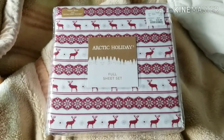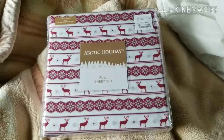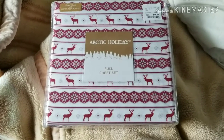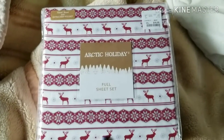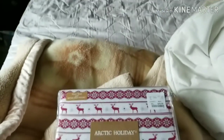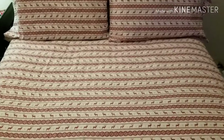So I'm inserting a clip of how my bed looked before. I originally filmed a decorate my bed for Christmas with me video, whatever. I never posted it, so I might just enter that clip in here. But now I'm going to be switching the sheets from red sheets to these sheets. I just got these and they're super cute, so I'm going to put them on before the season is over, because now I'm washing everything. So I'm going to go ahead and wash these first and then I'm going to go ahead and make the bed with these sheets.